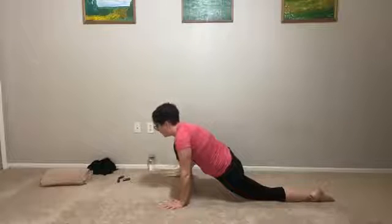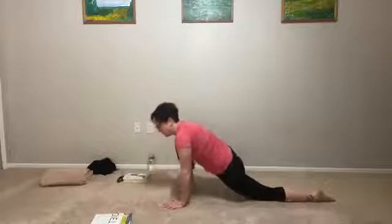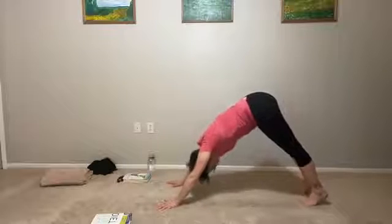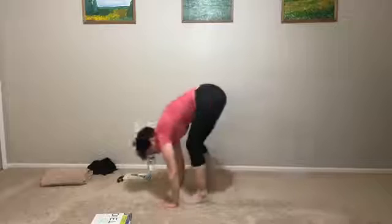So plant your hands. If you have props like the blocks, you can place them right at the front. Just make sure they're away from the space you'll touch. And then step back down dog. Nice deep breath in. Nice deep breath out. From here, walk the feet to meet the hands.